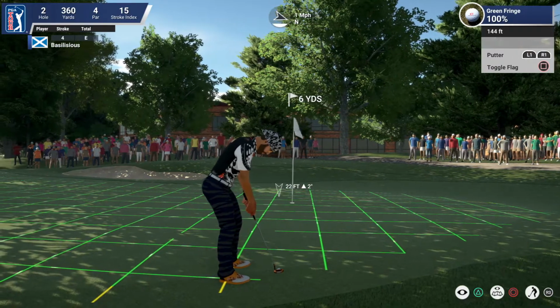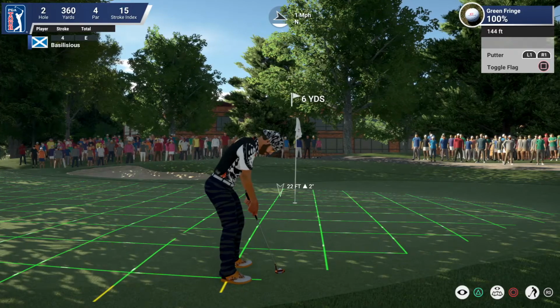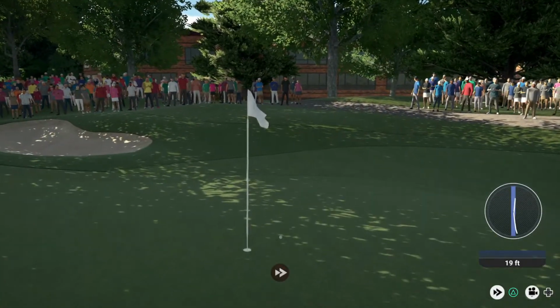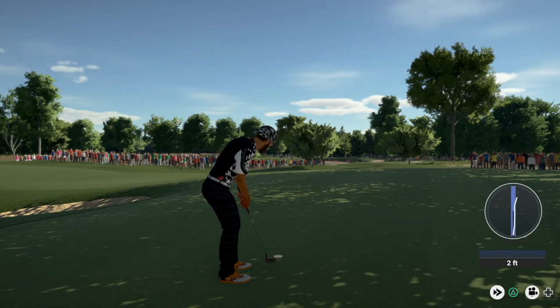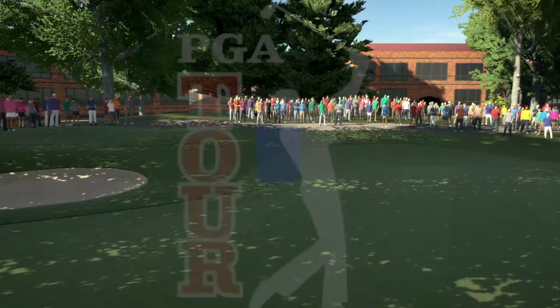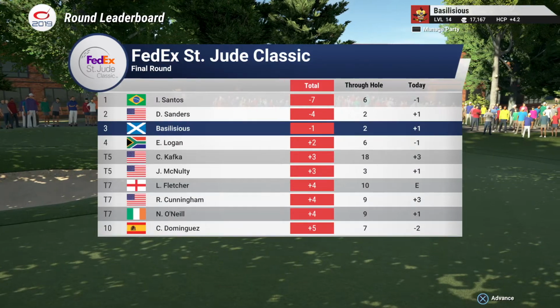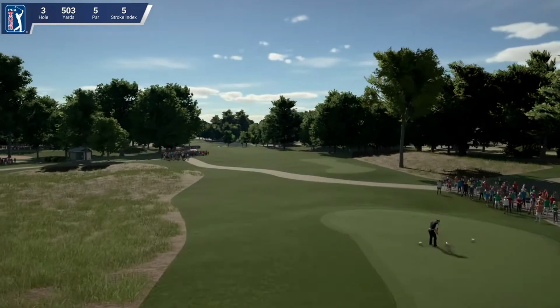I need just to hit the flag. Ooh, and that was very, very close. And this putt's right around 2 feet. Not a very good start, I'm afraid. Got my final round outfit on as well. Six behind because Santos has birdied. And now the third hole tee off.